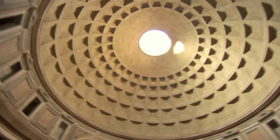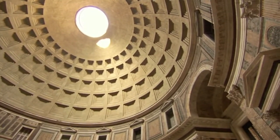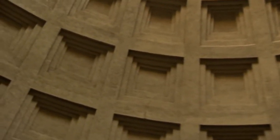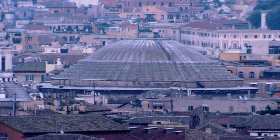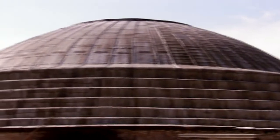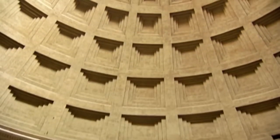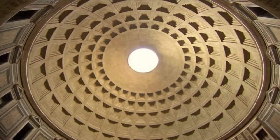When Emperor Hadrian's architects begin designing a new temple to the 12 main gods of Roman religion, they have to come up with an impressive building. They decide upon a vast dome, 142 feet in diameter. By modern standards, that might not sound big, but in the 2nd century, it's a massive undertaking. A solid dome made from uniform Roman concrete would be too heavy to be self-supporting. They need a material light enough and strong enough to span a huge gap.